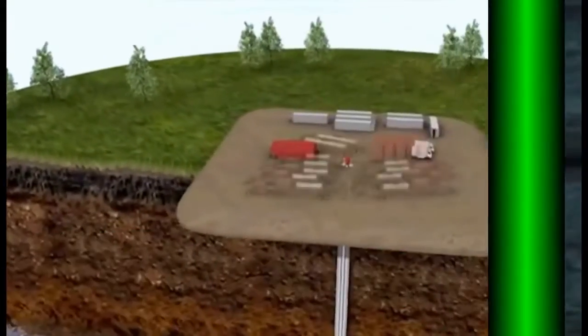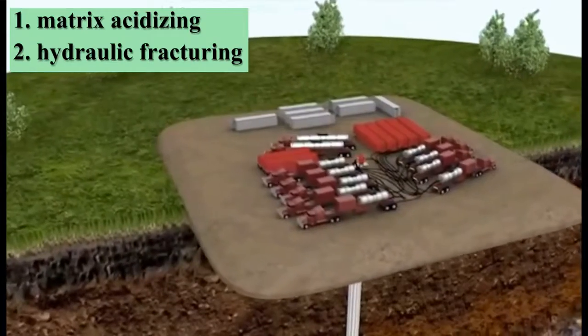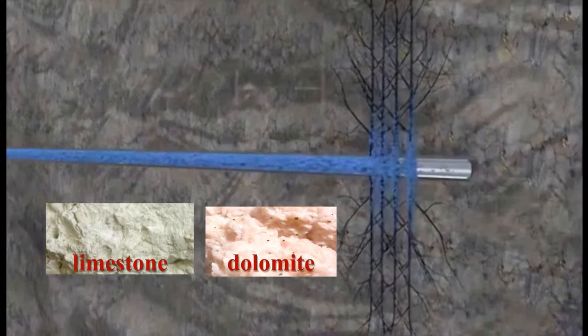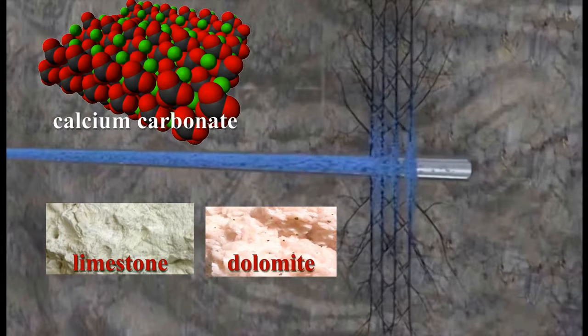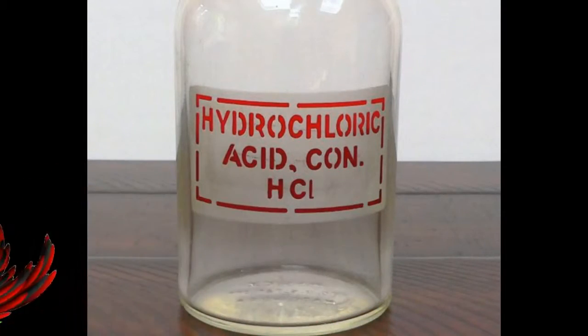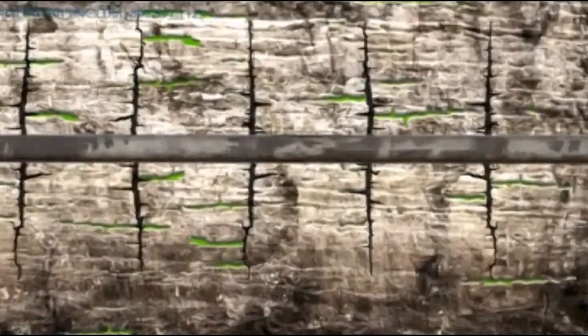The last stimulation treatment is a combination of matrix acidizing and hydraulic fracturing and is called fracture acidizing. It is used to stimulate production in limestone and dolomite reservoirs. Because limestone and dolomite are composed largely of calcium carbonates, they will dissolve in hydrochloric acid. In this operation, HCl is injected at a high enough pressure in order to fracture the formation in a roughly vertical direction. As the pressure of the pumped acid extends the fractures, it chemically etches or dissolves an irregular surface on the sides of that fracture, which leaves a high volume flow channel to the wellbore.